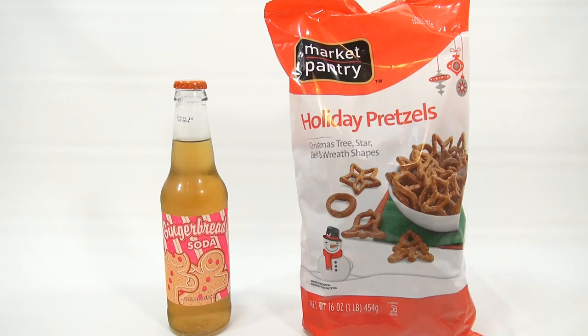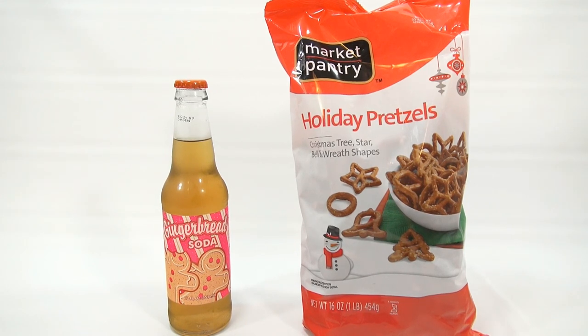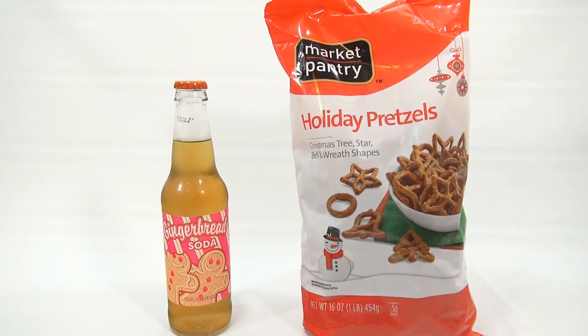Hey, it's Lucky Penny Shop, and it's time for a holiday snack. With a holiday drink, I have a gingerbread soda and some holiday pretzels in the Christmas tree, star, bell, and wreath shapes. So I'm going to give them a taste here. Didn't really match these up in any particular way, but I thought, man, the brown-looking pretzel looks good with the brownish-looking drink. So let me move these out of the way.